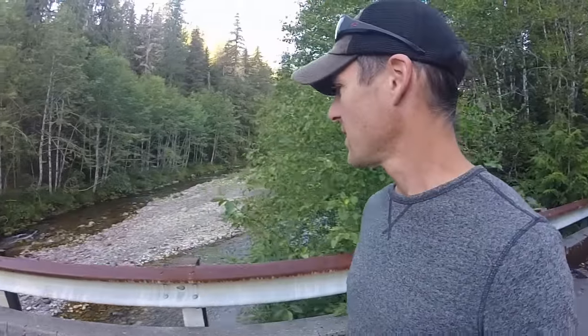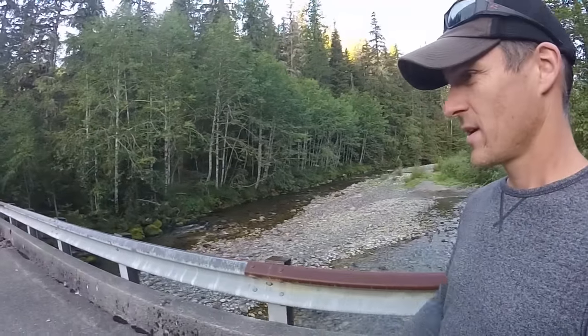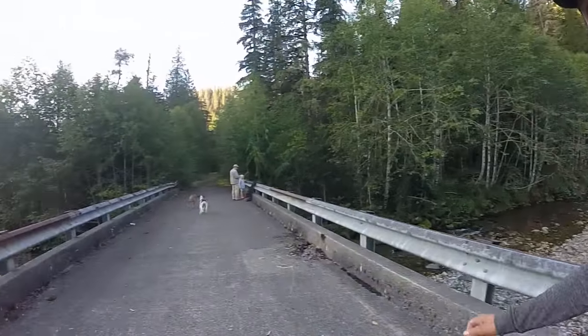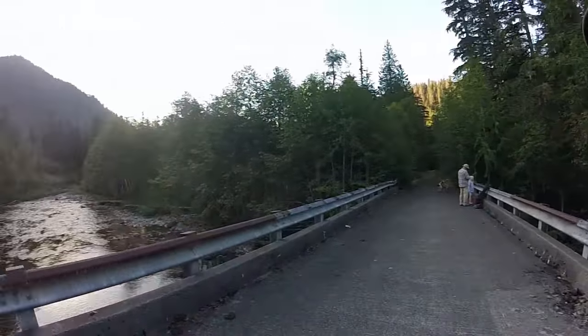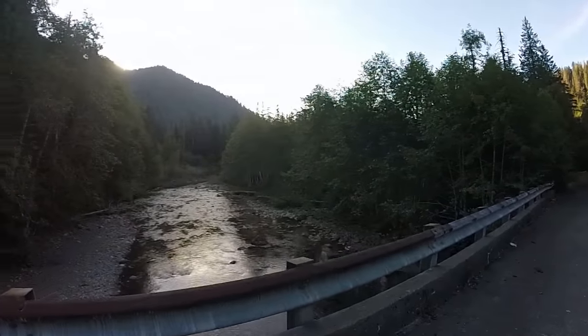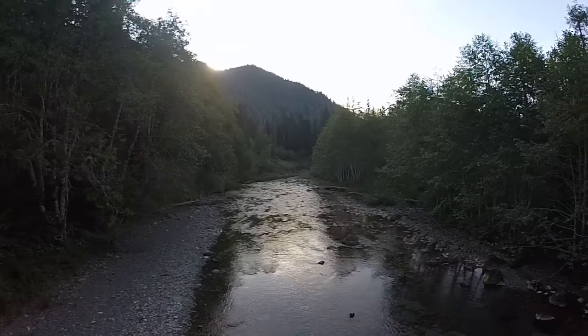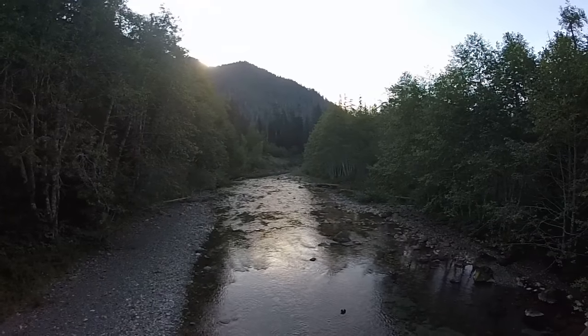Good morning. We are up in the Pacific Northwest on a closed road camping, and we're about to check out the current situation with fishing in this location.